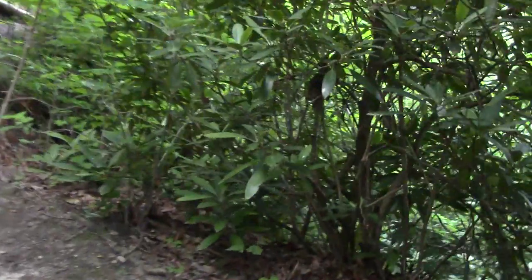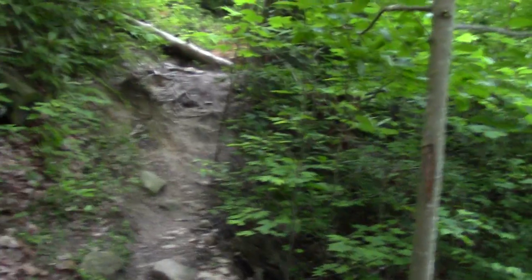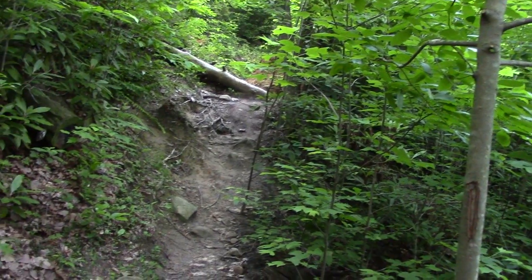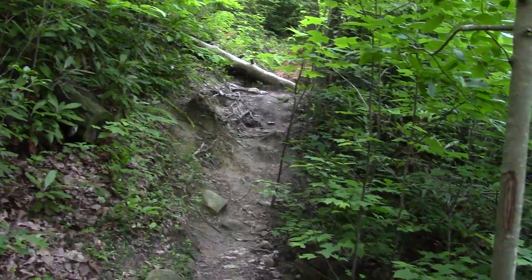So yeah, Rough Trail is probably something you don't want to do as a first-time visit to the gorge. Unless you hike on a regular basis, you're going to want to do some definitely some shorter trails that are not as strenuous.